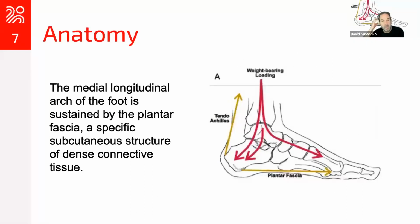Now, the medial longitudinal arch of the foot is sustained by the plantar fascia and certain subcutaneous structures of dense connective tissue. So you can see here that as the weight-bearing loading is coming down, that's translated and supported by the plantar fascia and secondarily by the Achilles tendon.